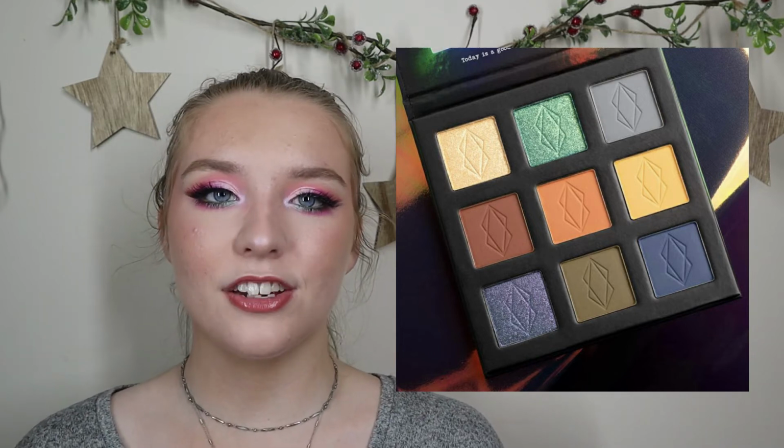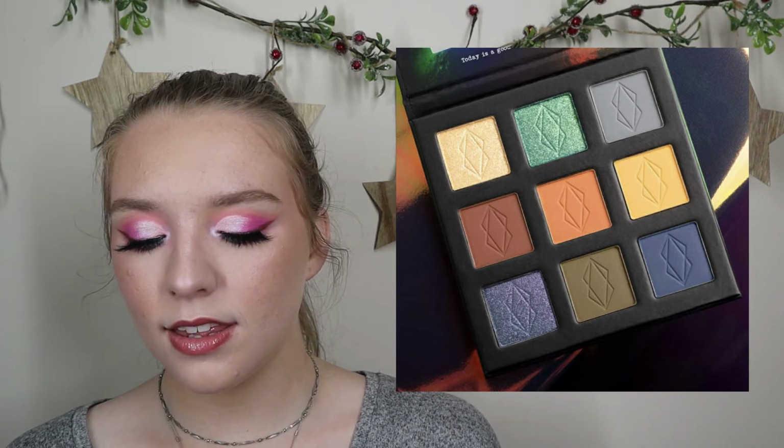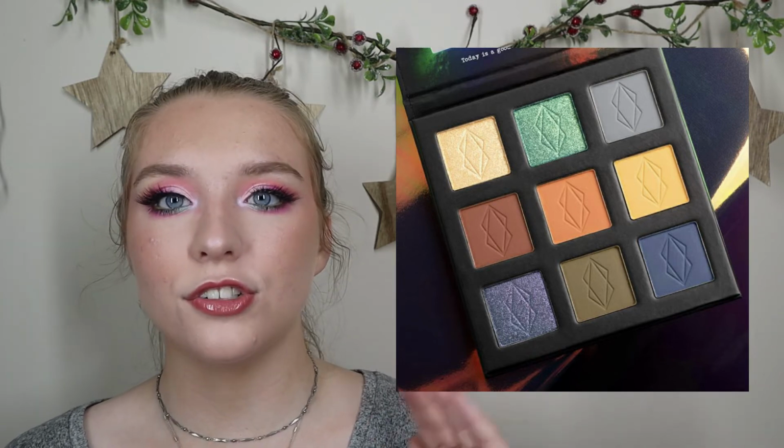Ooh, next up, you guys, we have the Lethal Cosmetics Dream Sign palette. So Lethal Cosmetics sells predominantly single shadows, but occasionally they come out with a pre-made palette or pre-made bundle like this, and I just think the color story of this one is so stunning.